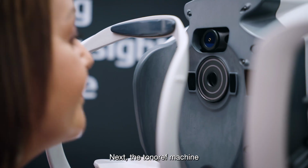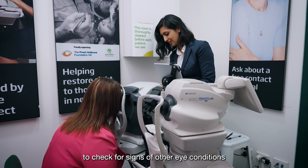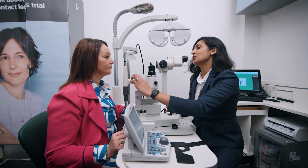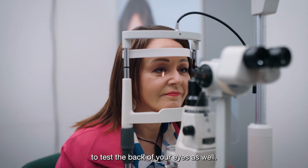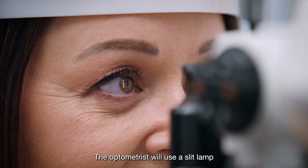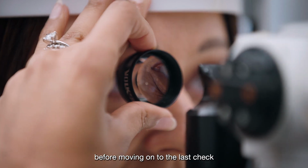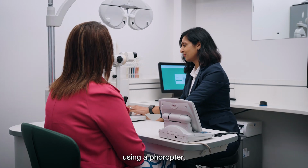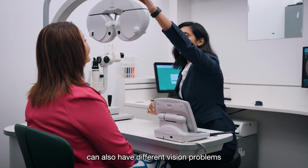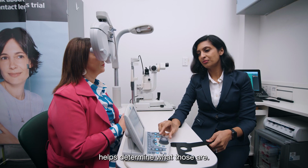Next, the tonoref machine tests the pressure of your eye to check for signs of other eye conditions by blowing a tiny puff of air. It's important to test the back of your eyes as well. The optometrist will use a slit lamp to give the back of each eye a good checking over, before moving on to the last check using a phoropter. People living with diabetes can also have different vision problems, so this machine helps determine what those are.